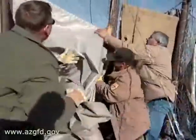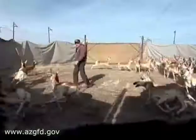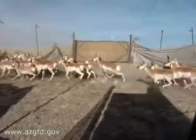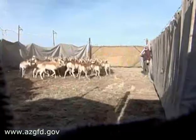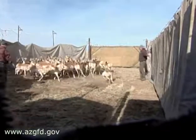We were fortunate to obtain permission from the landowner to conduct this capture operation on this private property. The idea is to take some pronghorn from an area where populations are doing well and move them to an area where a population is recovering from decline or otherwise in need of support. This part of Region 3 in the Prescott area is one of the most productive areas in the state for antelope production and reproduction. The capture pen is divided in half by a tarp.